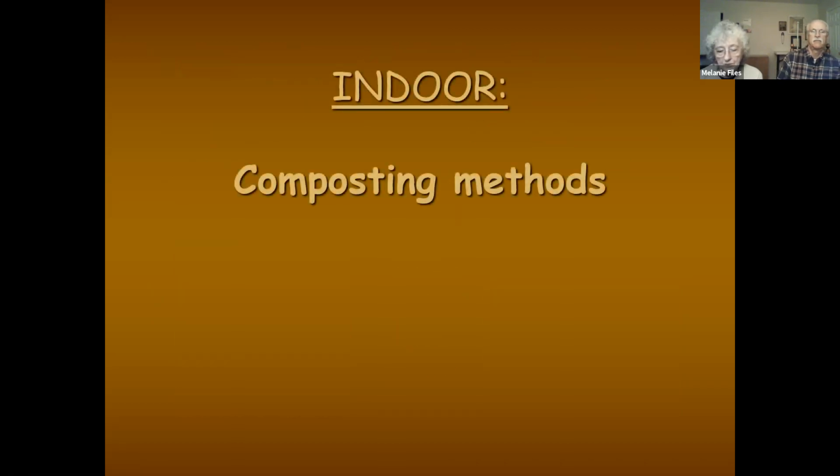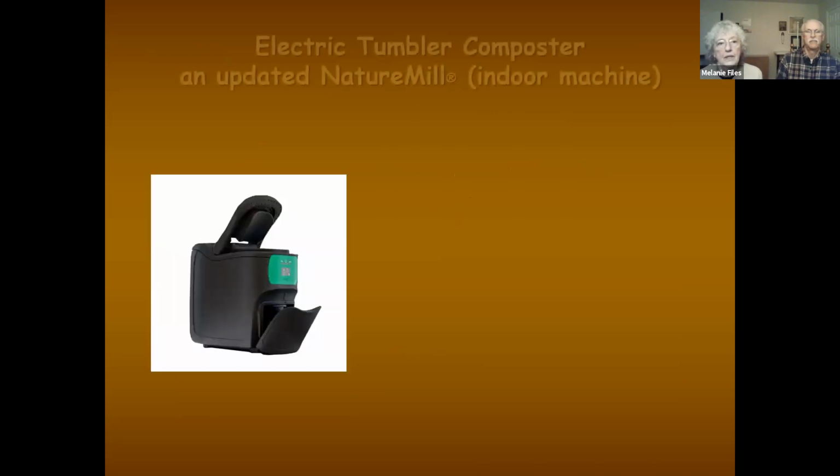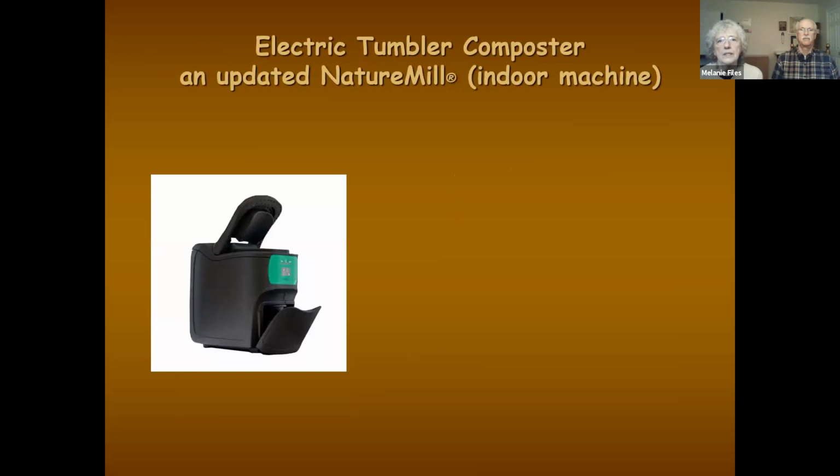Okay, indoor composting methods. People do this inside. This thing is called an electric tumbler composter. It was called a Nature Mill, and I have one of these. Truly, my cats bought it for me. You're going, your cat? Yes, my cats bought it for me. This one, you do everything inside the house. You can actually put this thing outside, and we did this one year with the one that I have.